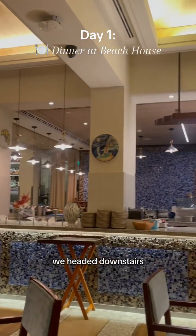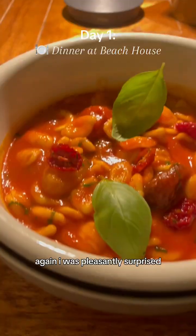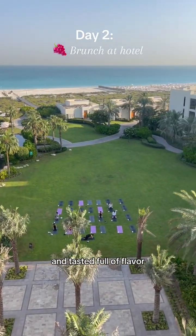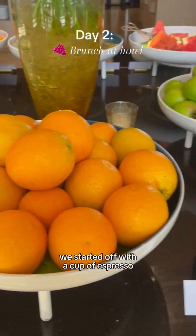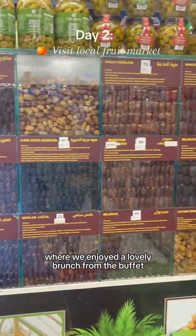After settling in, we headed downstairs to have dinner at Beach House, one of Park Hyatt's many restaurants. Again, I was pleasantly surprised to see more vegan-friendly meals that were creatively made and tasted full of flavor. The next morning, we started off with a cup of espresso on our beautiful beachfront balcony, then headed downstairs where we enjoyed a lovely brunch from the buffet.